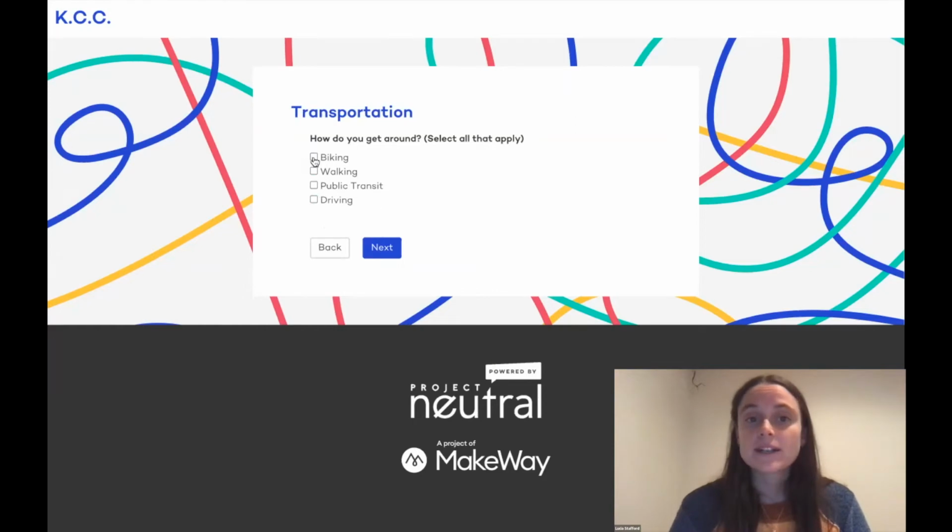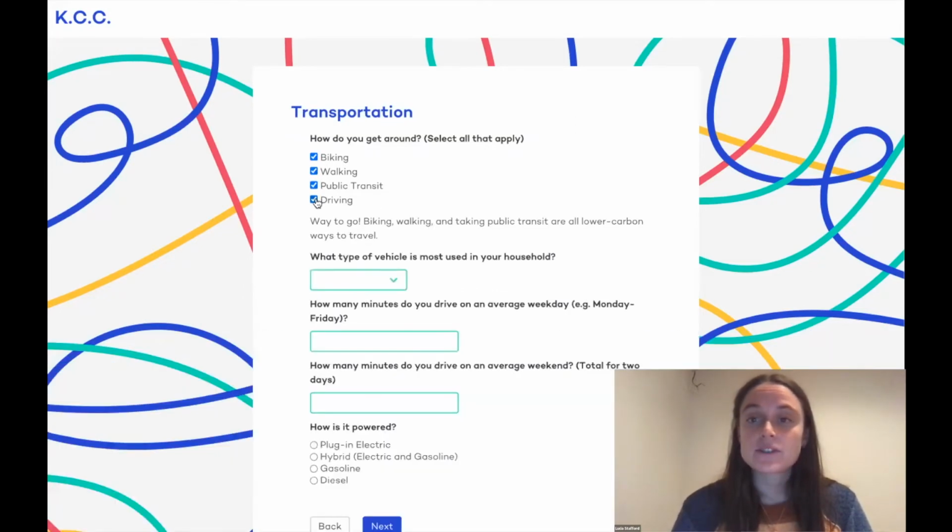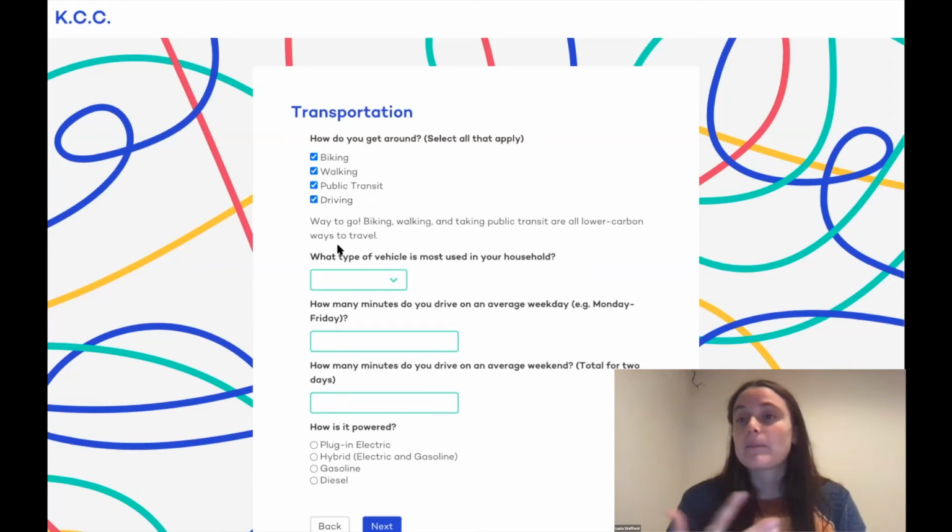So feel free to click off all the ones that apply to you. And when it comes to the driving one, a lot of you may not have your own driver's license, but if you get a ride with a family member or a friend and that's how you get to school, then you can think of that as your driving section. So think about what type of car you're being driven in and then how much time you're spending in it.